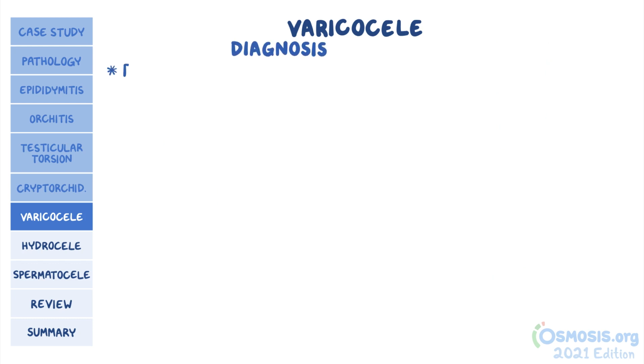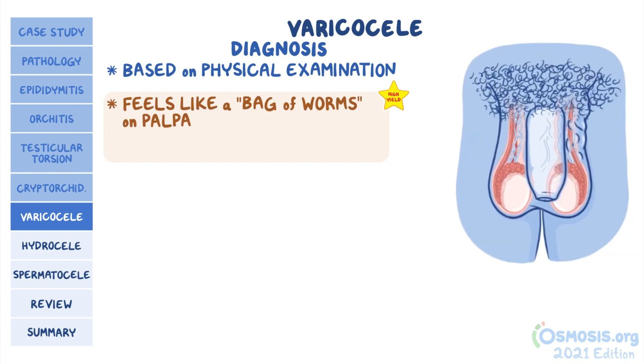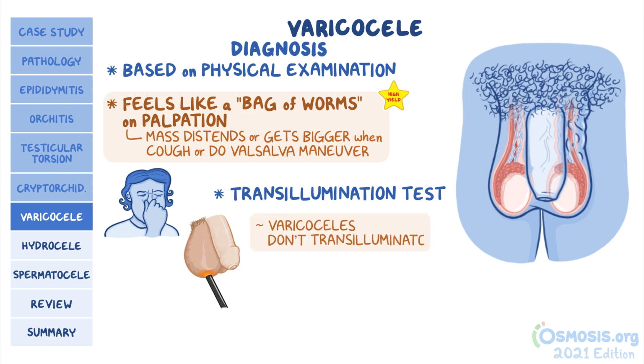Diagnosis of varicocele is based on physical examination. The key here is that the scrotal mass will feel like a bag of worms on palpation. In addition, the mass distends or gets bigger when the person is asked to cough or to do the Valsalva maneuver, which is performed by exhaling forcefully against a closed upper airway in order to increase abdominal pressure. Also, remember that in a transillumination test, which is performed by shining a light through the testicle, varicoceles don't transilluminate.